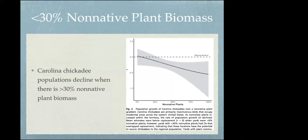But if you look at the graph on the right, what has been identified here, and again, this is not just with the Carolina chickadee, this is across several bird species, is there seems to be an ecological threshold. When there is a greater than 30% non-native plant biomass, we find that the abundance of the Carolina chickadees declines. Again, there are a lot more bird species that need to be studied, but there are many more bird species than just the Carolina chickadee that have already been studied. And that 30% seems to be a threshold. It's kind of an average threshold.